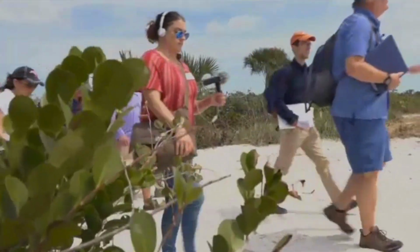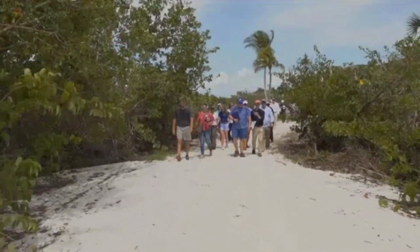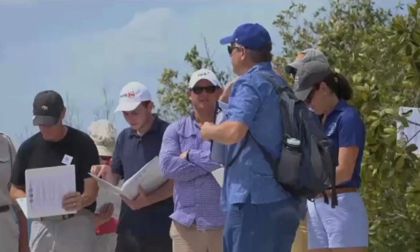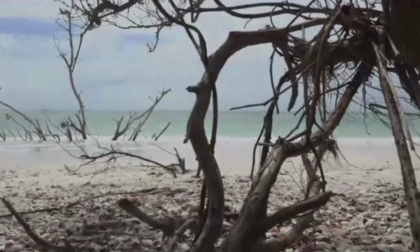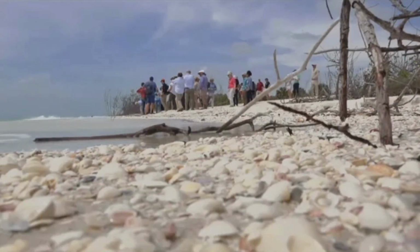We are going to go south. But Dr. Savarese calls it an island on the move. And when I ask him what he means by that, he says the island is literally moving in response to sea level rise and storms. We saw trees that used to be behind the dune now in standing water because everything in front of the trees, dunes and beach, have eroded away, and that part of the island's been eroded back.